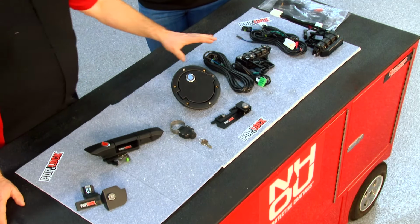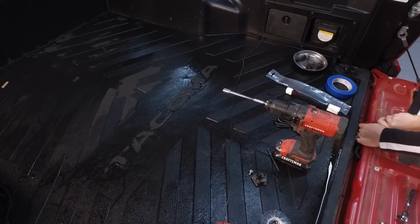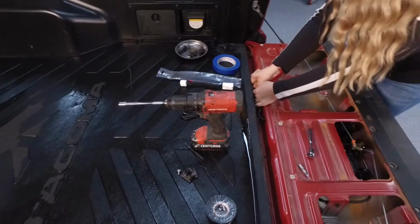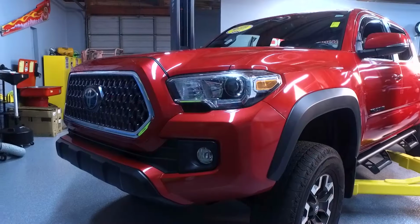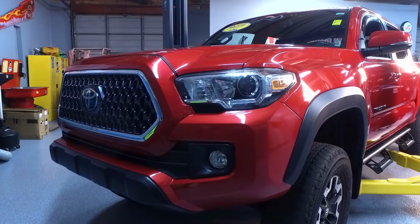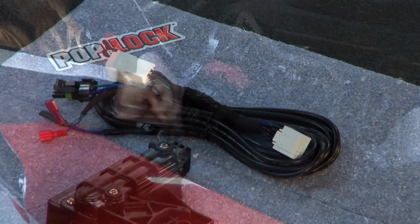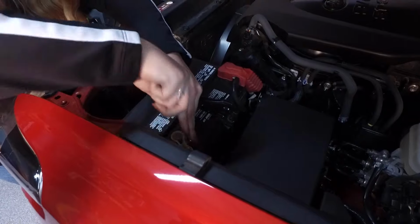Keeping it very simple. And you guys make this for a whole bunch of trucks. Yes. This is the power lock mechanism for the rear tailgate. Again, I get a little spooked when I have to do a lot of wiring. You've come up with a solution now for Toyotas, like the Tacoma we see behind us, so tell me about that. Yeah, so before this, we had just normal power locks, so you're tapping into wires.